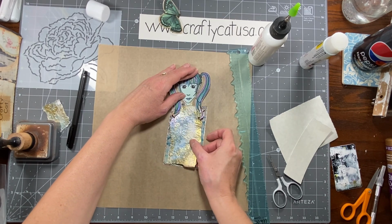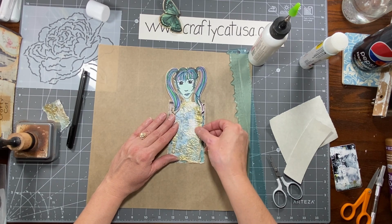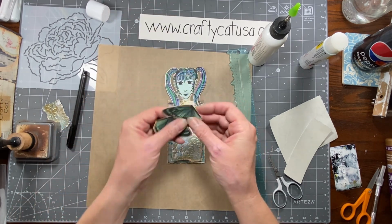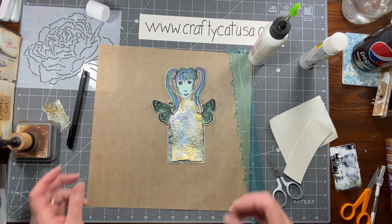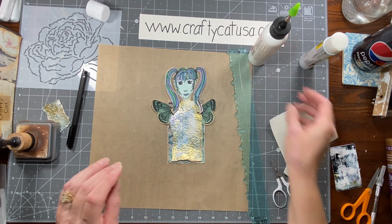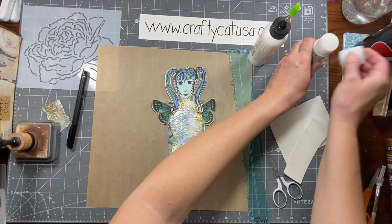Oops, we're going to put her neck under there, right? That'll be good too, because then the neck won't be on the back, which is kind of great. This can go there. Yes, I like it. Oh, we need this for this.